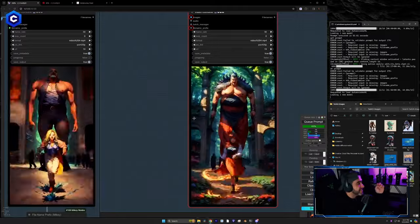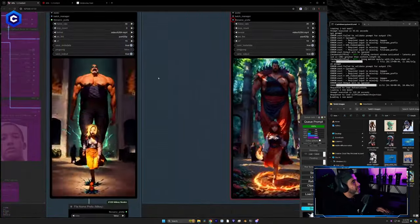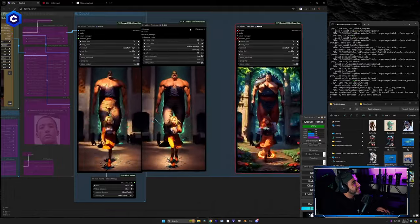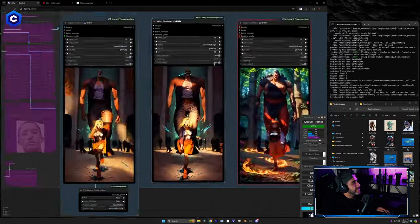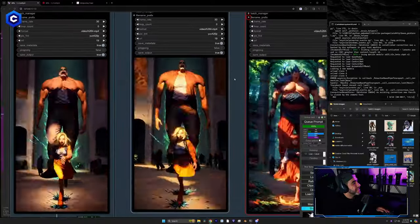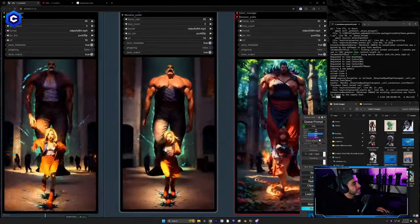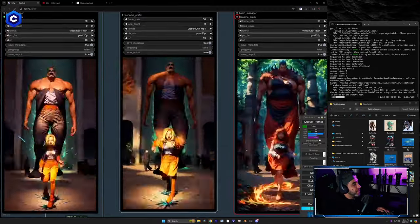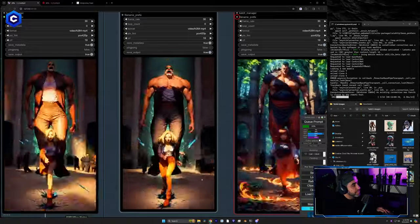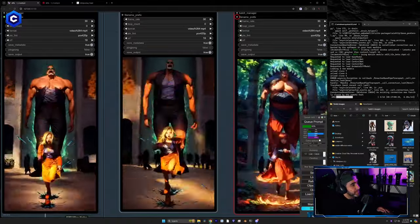Ew, feet. All right, so. Okay, I like that. That is a good one. Ooh, look at his face, man. This one got a little janky with her foot, but I actually think the foot might be because it's looping the video and it's only 50 frames. I think if we actually ran it longer, that would mostly be fixed.